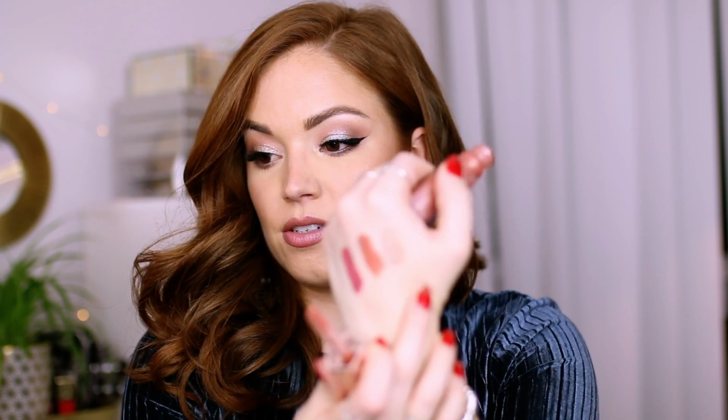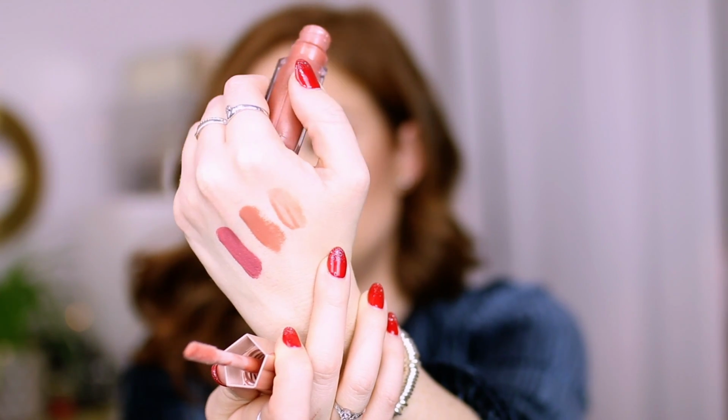I should swatch for you the Fenty. It's pretty much translucent, but you can kind of see it there.